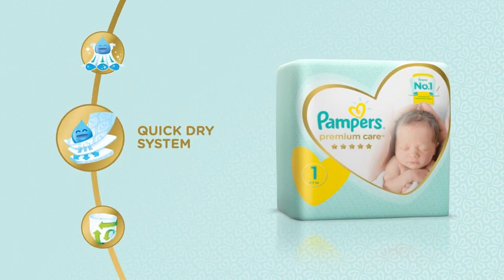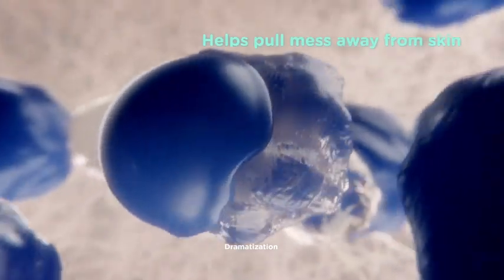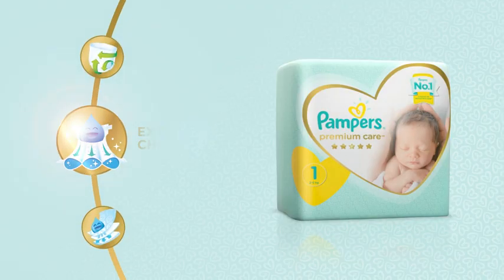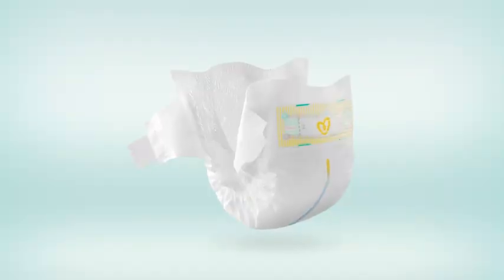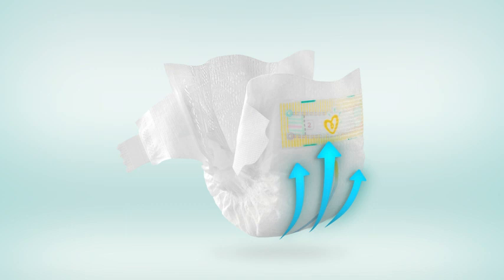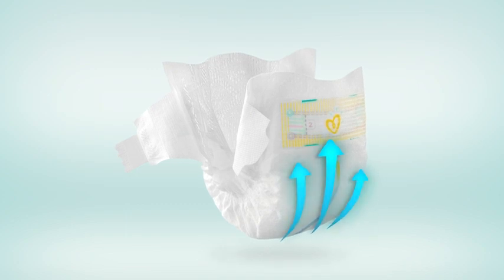Pampers Premium Care feels silky soft while pulling wetness away from your baby's skin, driven by its super absorbent heart quilts. 3 absorbing channels distribute wetness evenly and lock it better, using the full diaper from front to back for up to 100% leakage protection.